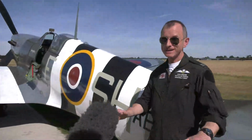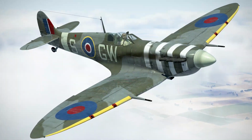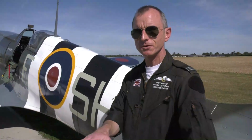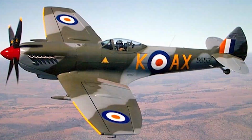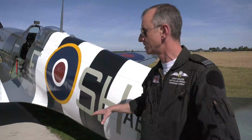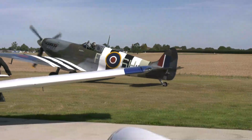Well, once you're in the air, she's beautiful. She's absolutely beautiful. There's the old adage that if an aeroplane looks nice, she'll fly nice, and I'm sure you'll agree she's an absolute beauty. So once you're in the air, she's very much like a modern aircraft in some respects. The sort of thing that you would have learnt to fly in, she will be very similar, albeit a much more powerful engine. But where she comes into her own is on the ground. So taking off, but especially landing, is quite tricky.